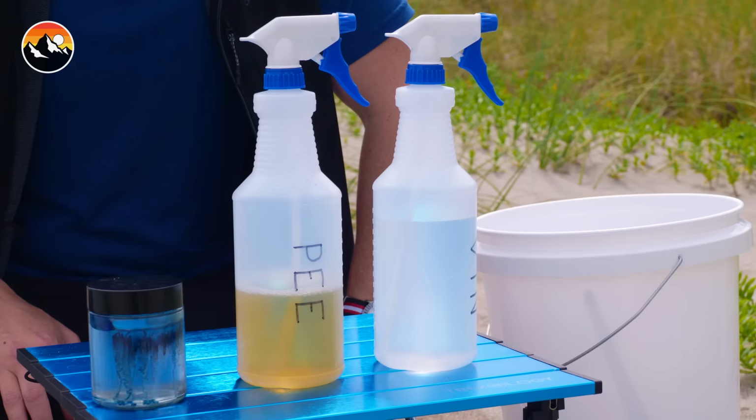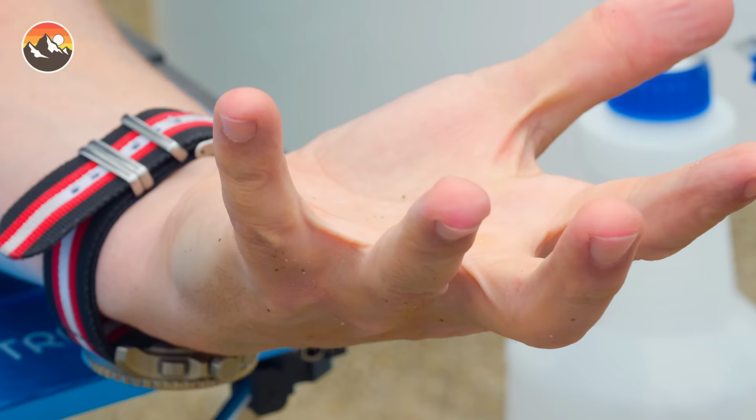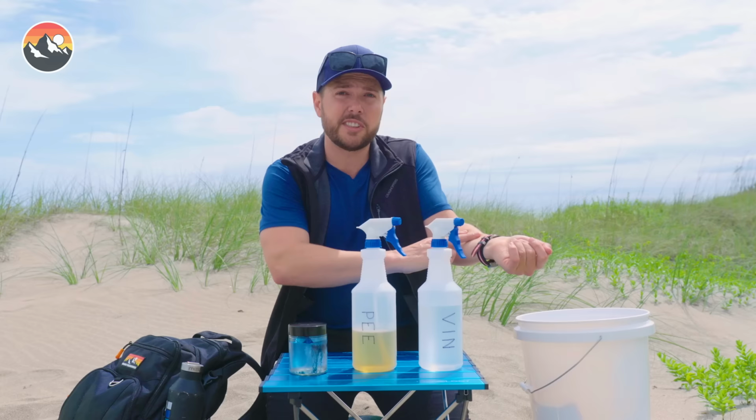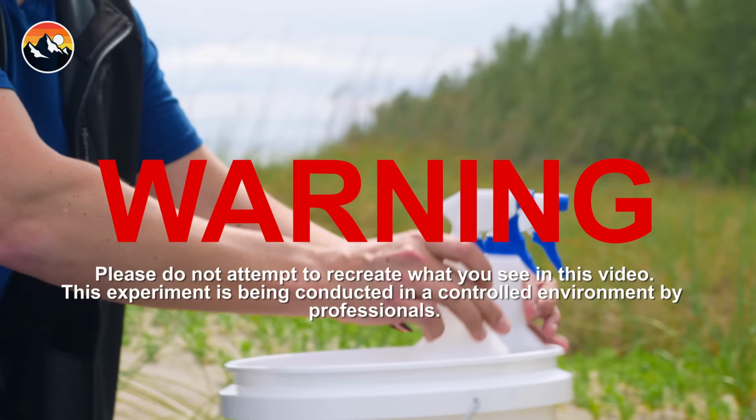Then, while enduring the venom from both stings, I will attempt to describe which of these two remedies relieves my pain the best. Two sting sites, two different antidotes. Which one works the best? You're about to find out. Please do not attempt to do what I'm doing here today.